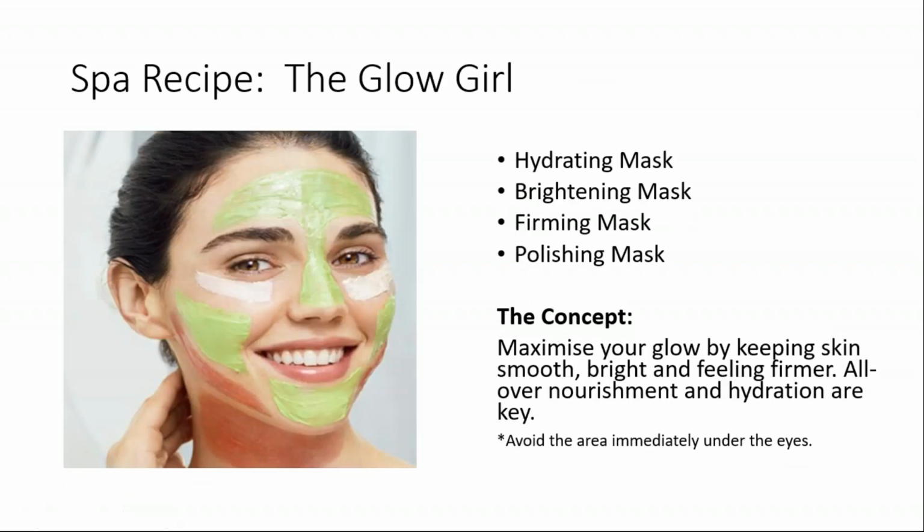The next one is the Glow Girl. And we're going to use hydrating mask, brightening mask, firming mask. And the concept is to maximize your glow by keeping your skin smooth, bright, and feeling firmer. All over nourishment and hydration are the key.